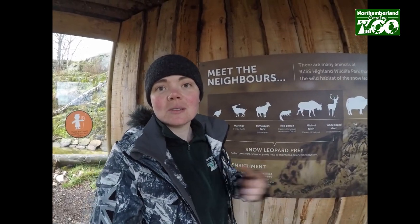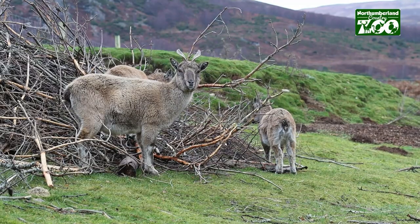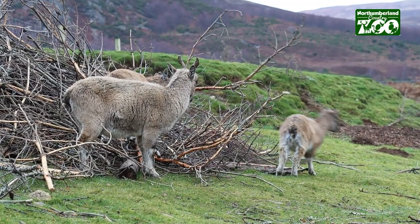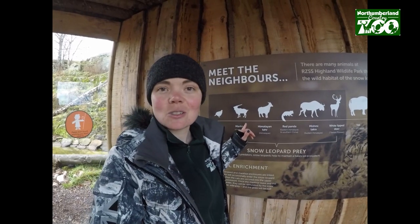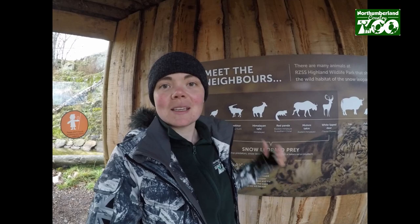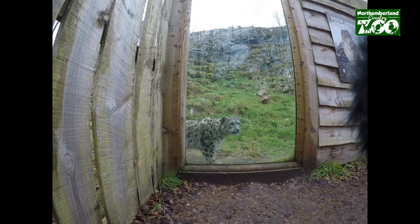So what they'll do is they'll lock the snow leopards in, and they'll let the Markhor in for a bit, and they'll come around, they'll eat all the grass, and they're perfectly designed for this habitat to climb on all of the rock faces and keep them all nice and tidy. And then once they put the Markhor back in, they'll let the snow leopards back out again, and the snow leopards love it because it's stinky and it stinks just like their favorite prey item. So it's a really, really nice combined kind of grass management. You know, we don't have to get the weed whackers out and tidy up the paddock, they do it for us, and the snowies enjoy it as well. So I think it's a really good idea.